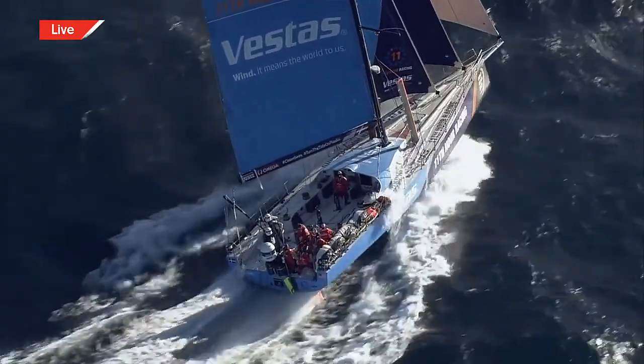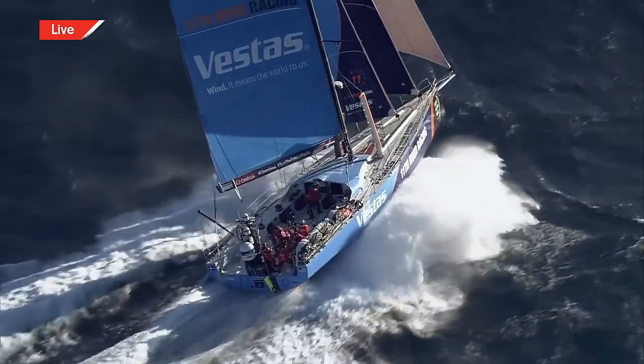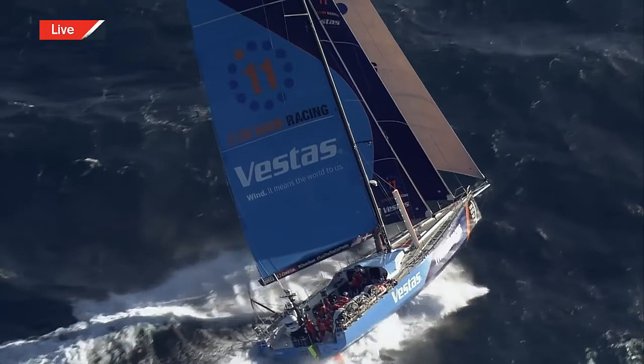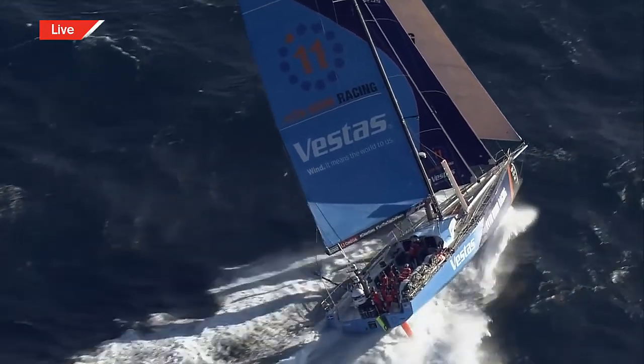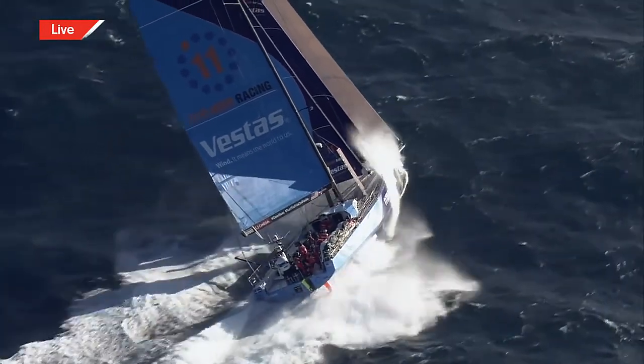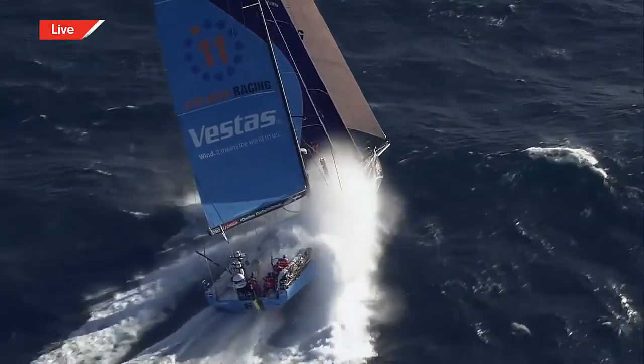So when in the middle of the night you're lying in your bunk and you bury into a wave doing 30 knots of boat speed, what's going on? Well, funny enough, we actually had some seatbelts in our bunks, and I was in the very aft top bunk, and you get tossed around.